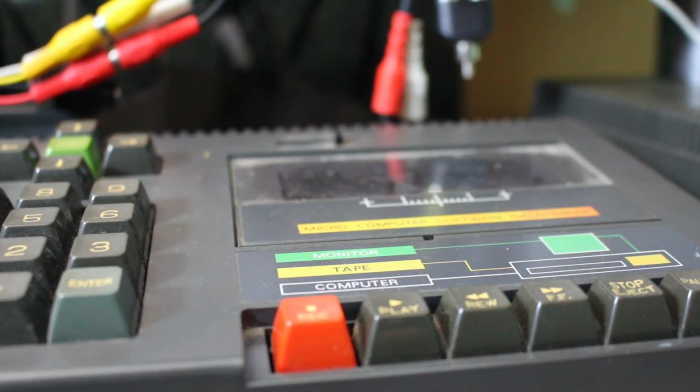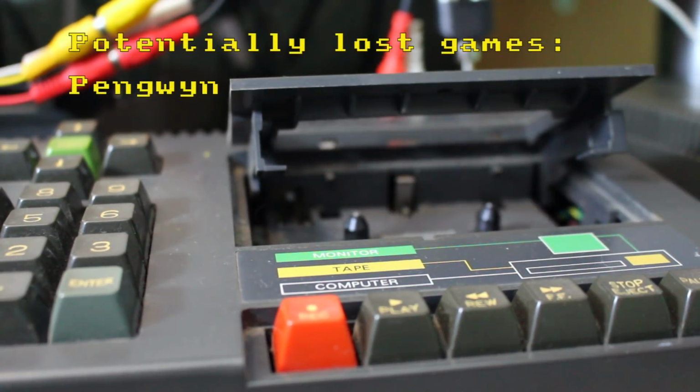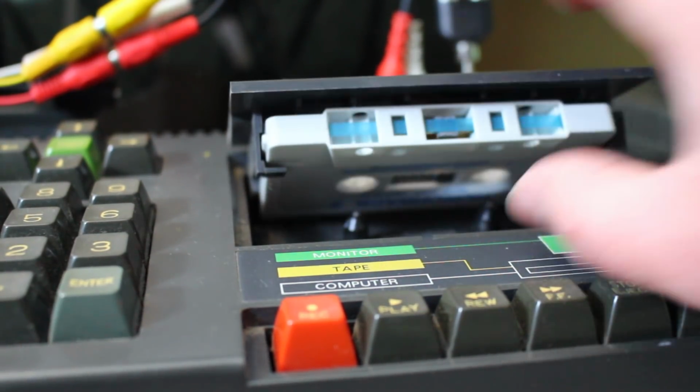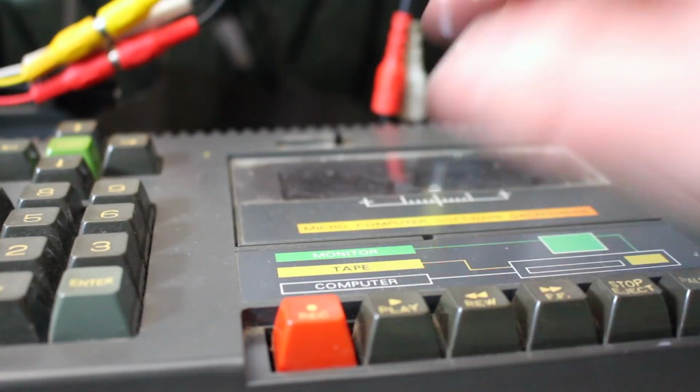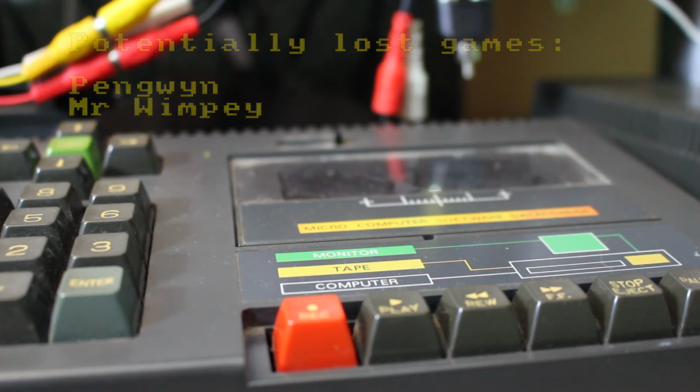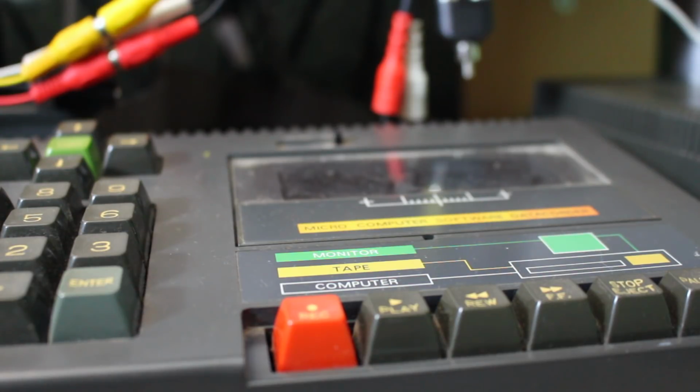We also have our first potentially lost games. Pengo clone Penguin may have been released, it was certainly mentioned in Popular Computing at the time, but I can't find any copies online. Similarly, Burger Time clone Mr. Wimpy was announced for the CPC, but no copies exist online, although there is a very nice French port of Burger Time available.